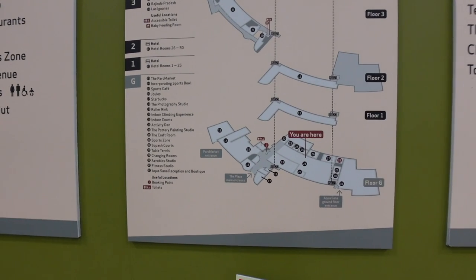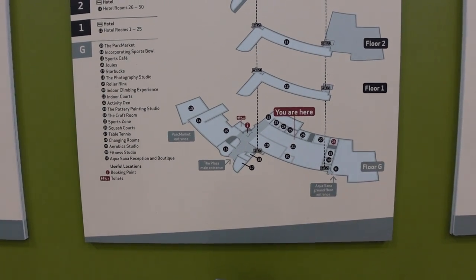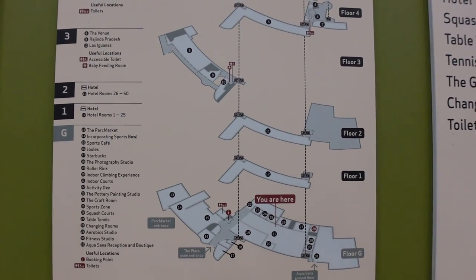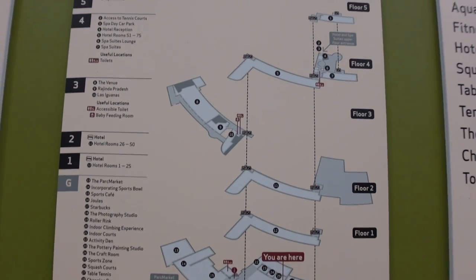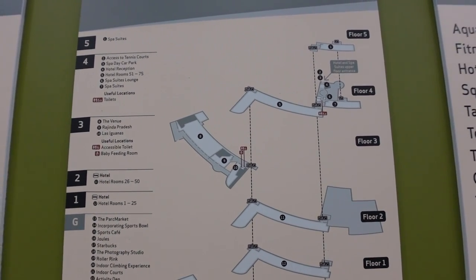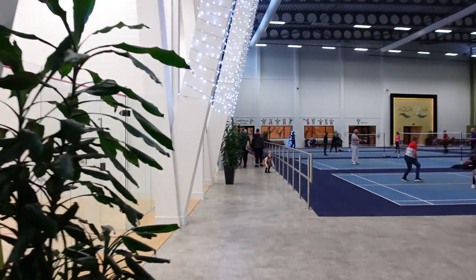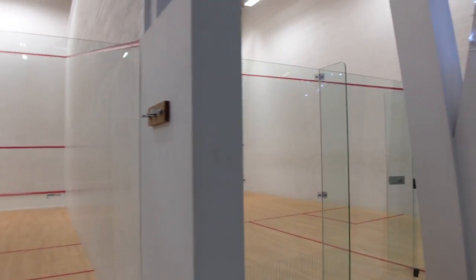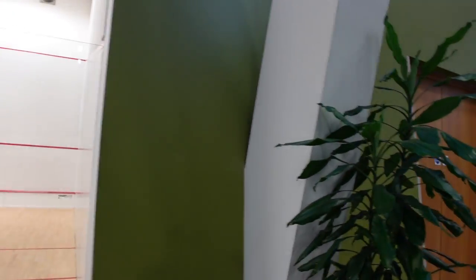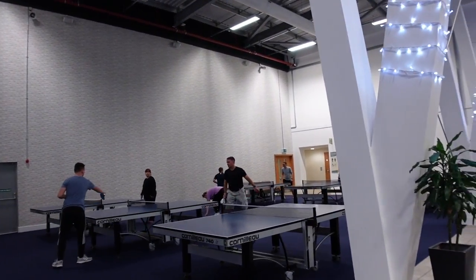To give you an overview of the map here at the plaza. So we're on the ground level at the moment, so you've got sports cafe, Starbucks, the indoor sports, things like that. The hotel is on the first and second floor. You've got a few restaurants on the third floor, and then on the fourth floor you've got more hotel rooms, the spa, and then the spa suites up on the fifth floor. You've got a few squash courts as well, so you're really fully equipped here for anything that you want to do, including ping pong.